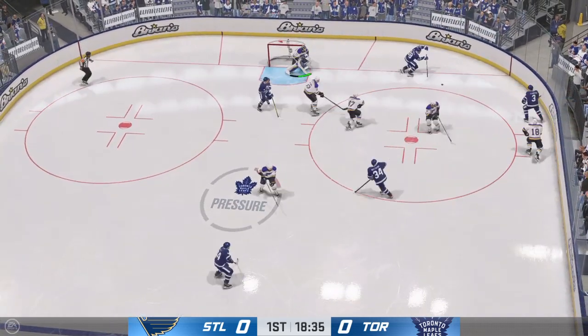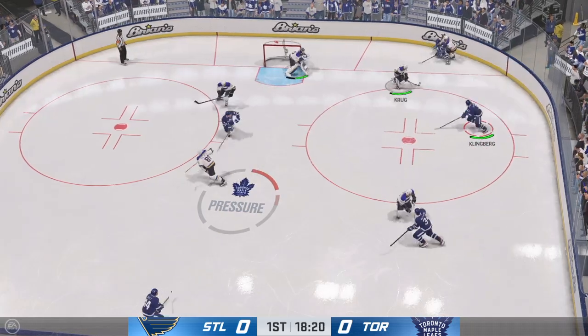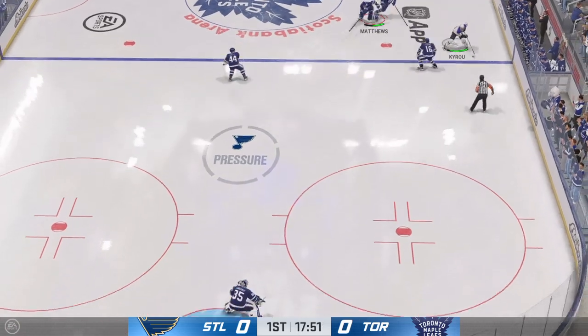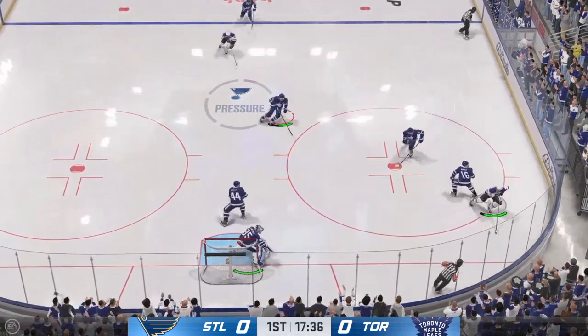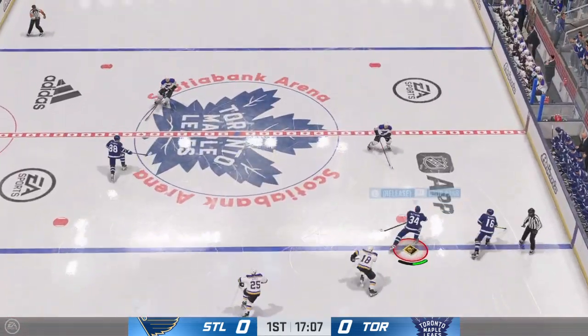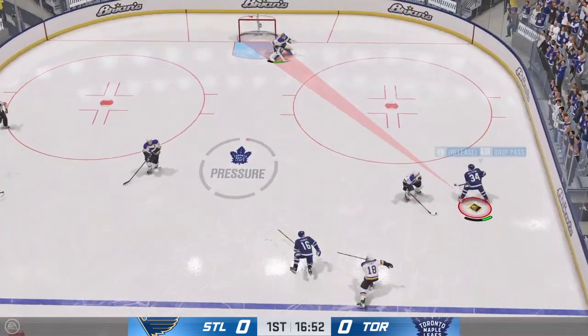Can't stay on his feet after that hit. Strong use of the body. Dished on over to Kyrou. The Blues played along the boards. Here's a chance in front, and that's intercepted. Moves the puck into the attacking area.